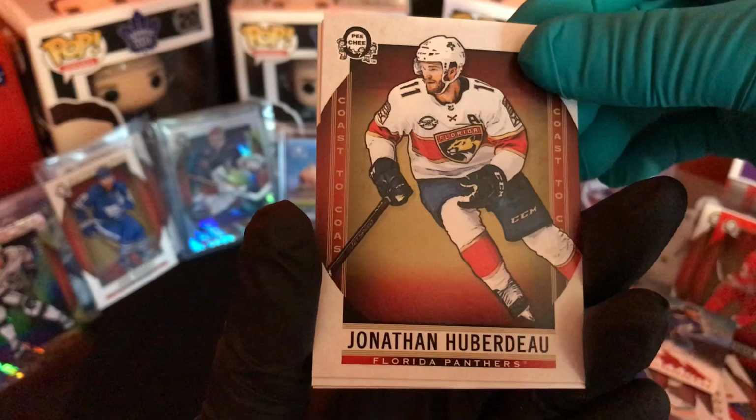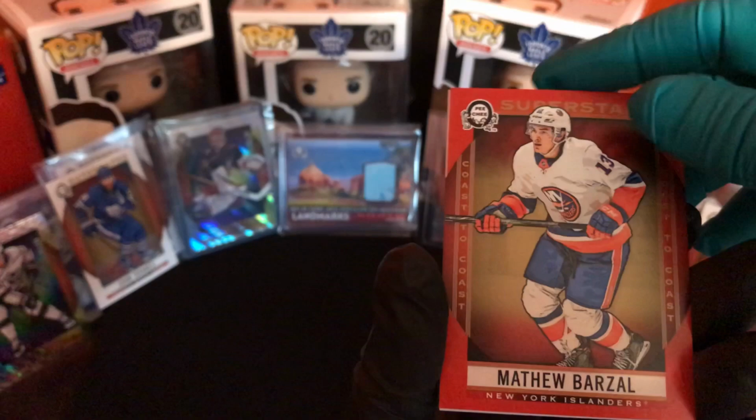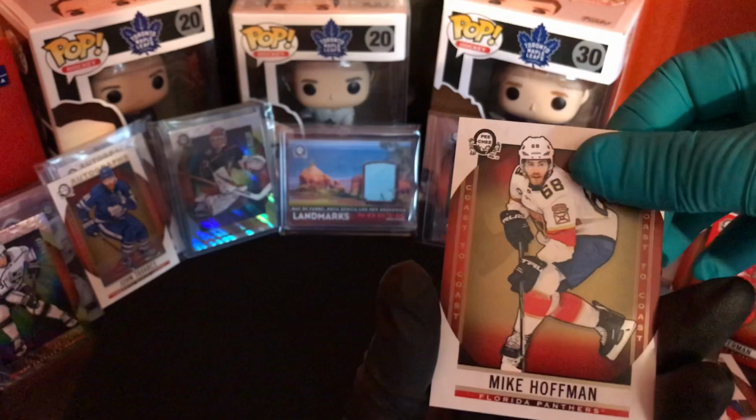Okay, Jonathan Huberdeau, superstar, Connor McDavid. That's my first Connor McDavid, too. Weird. Alright, superstar, red parallel, Matthew Barzal, Evander Kane, Mike Hoffman.